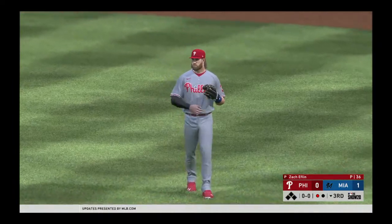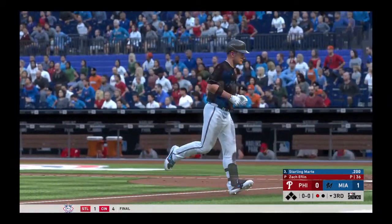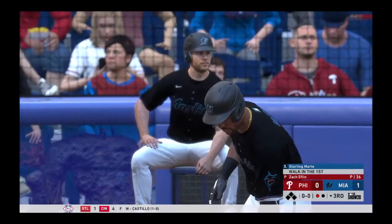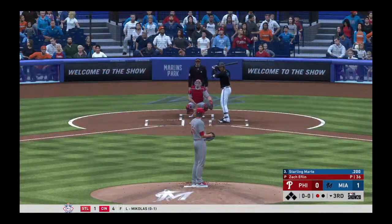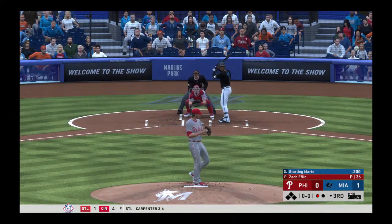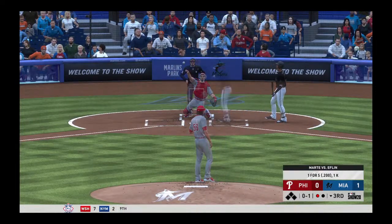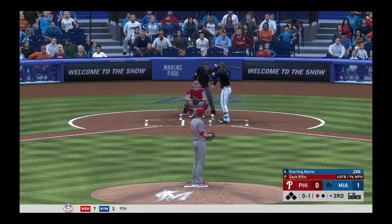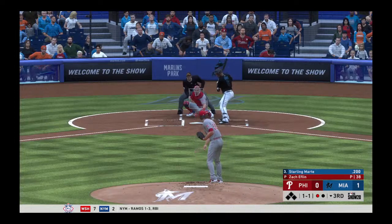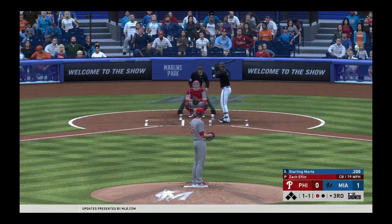The center fielder, number 6, Starling Marte. Digging in next will be Starling Marte. He drew a base on balls his first time up. Now the pitch. And he catches the inside corner for a called strike. 0-1. And here's a curveball in the dirt that time for a ball. 1-1. Bases are empty, 1 man out.